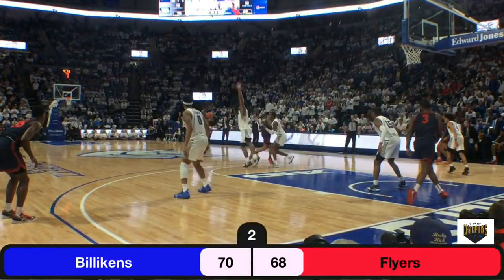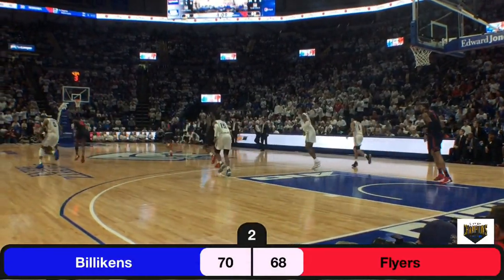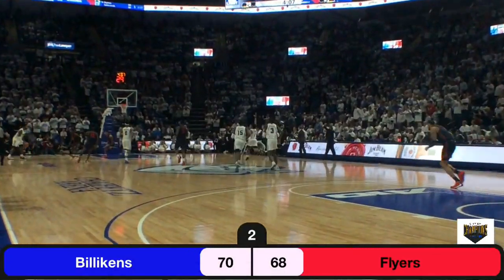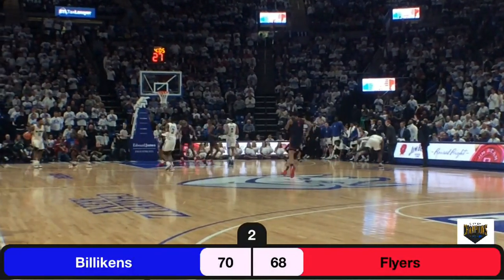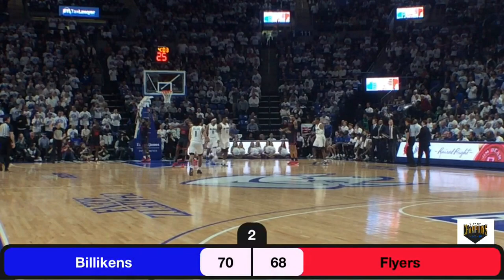Crutcher up high. He shoots a three. It's blocked. It's blocked. Over to French. He brings it out. French gets to the basket and he's fouled.